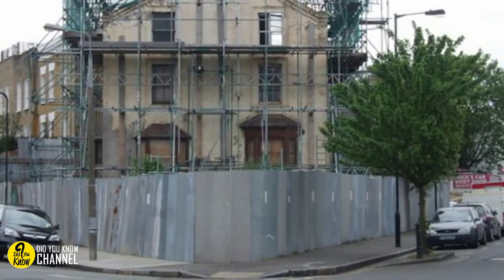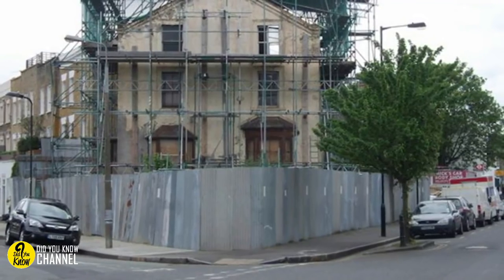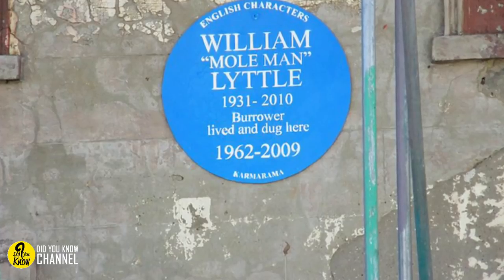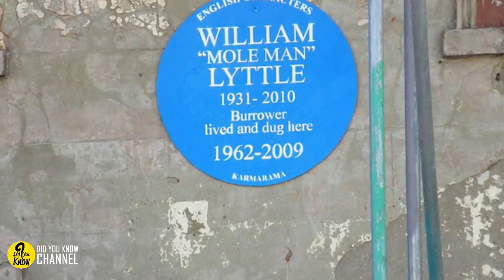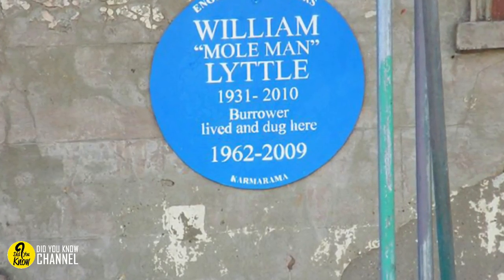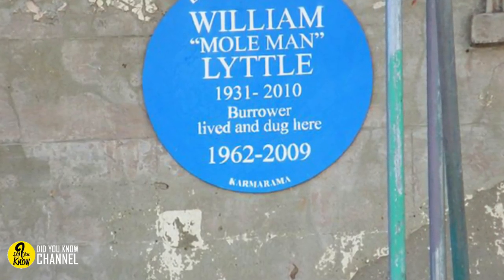The artists planned to preserve several of the tunnels that had not been filled in by the city. There were plans for a studio to be made in some of them, or even turning some into a sunken garden. A plaque was soon secured to the house. It offered a lasting acknowledgement of the Mole Man, without a hint of irony. No one will ever really know why he began his half-century-long project. Perhaps to Lyttle, that was the point.